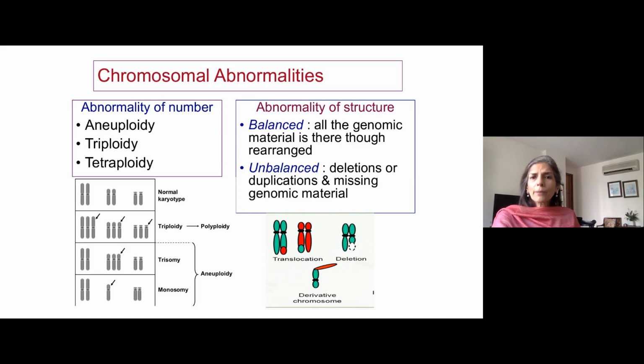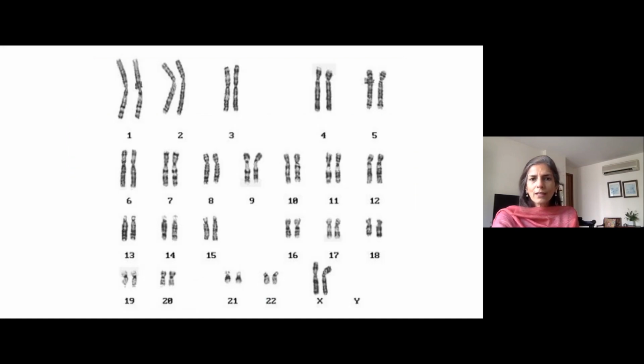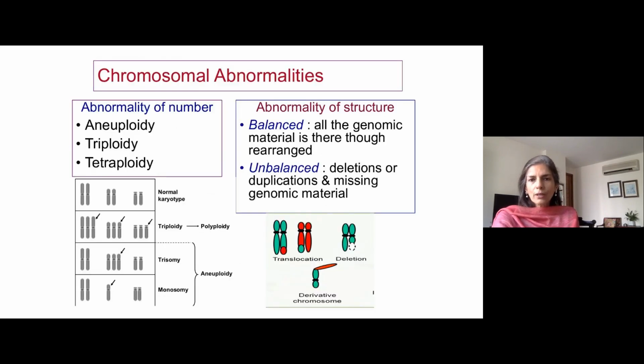On the other hand, we could have abnormalities of structure. These abnormalities of structure are when there is something which is not quite the same in the formation of that chromosome. Now, this is a schematic diagram. We know that every chromosome occurs in pairs. One comes from the mom and one comes from the dad. So here, in one of the chromosomes, it's not identical to the other one. There is a change because one part of another chromosome has come here and this part has gone there. So this is called a translocation. It's just translocated between two chromosomes.